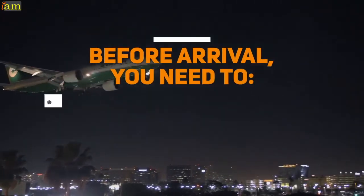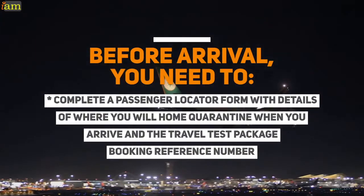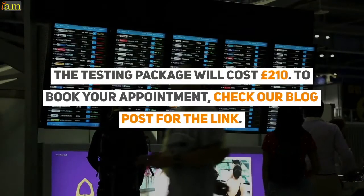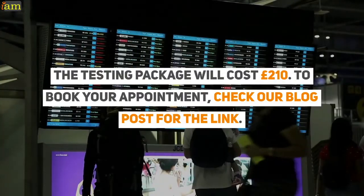Complete a passenger locator form with details of where you will home quarantine when you arrive and the travel test package booking reference number. The testing package will cost £210. To book your appointment, check our blog post for the link.